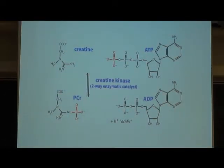As you can see, the reaction of creatine in the body is essentially a two-way reaction. On one side you have creatine and ATP, which the reaction is catalyzed by the creatine kinase into phosphocreatine and ADP. This process works both ways.